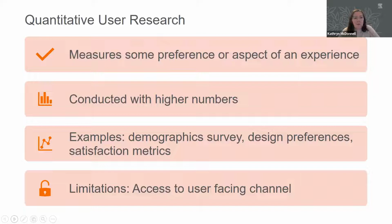With quantitative user research, this will answer different questions. So we do this with higher numbers. When we're asking about preferences or an aspect of an experience, we really do need a larger sample size to give a high confidence level. Some examples of this are a demographic survey to find out who's using your product and what their background is, or a design preference. An example from the past is where we rebranded a product: we presented people with different design options, asked them to choose their preference, and then went with that.